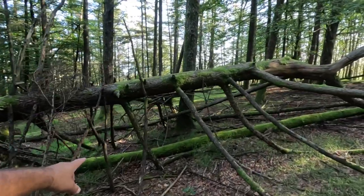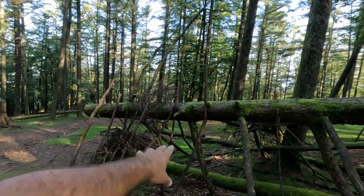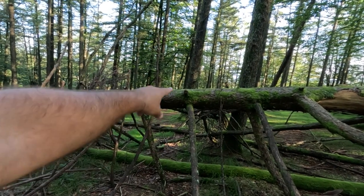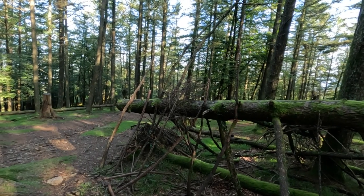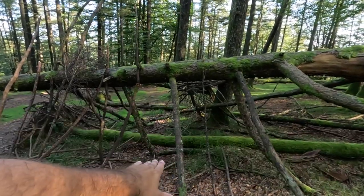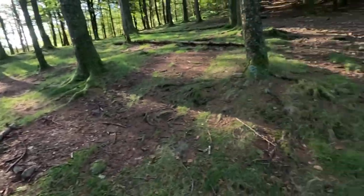So you got them. It's difficult to sort them between them and the original branches of the tree. At first glance, you stop here and you don't notice, but all of these sticks were leaned, and these ones are the originals, but not this one. On the other side, the same thing.